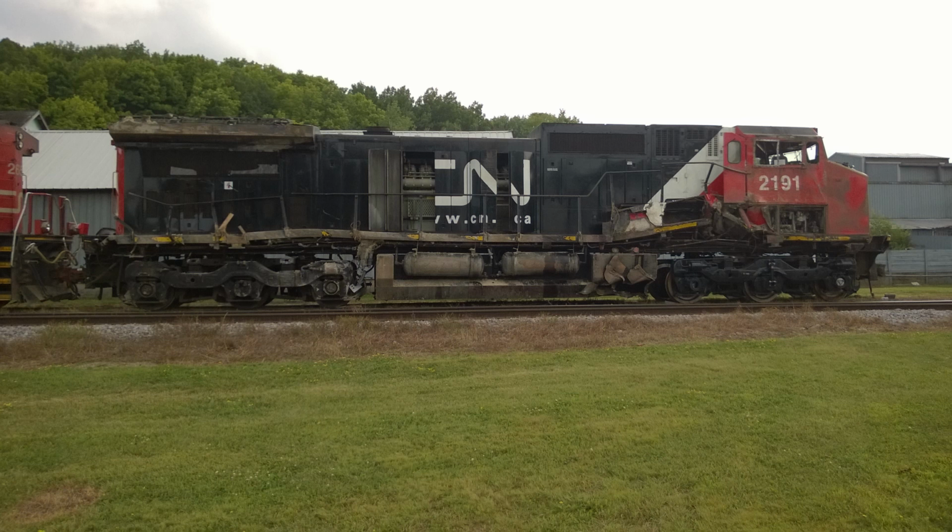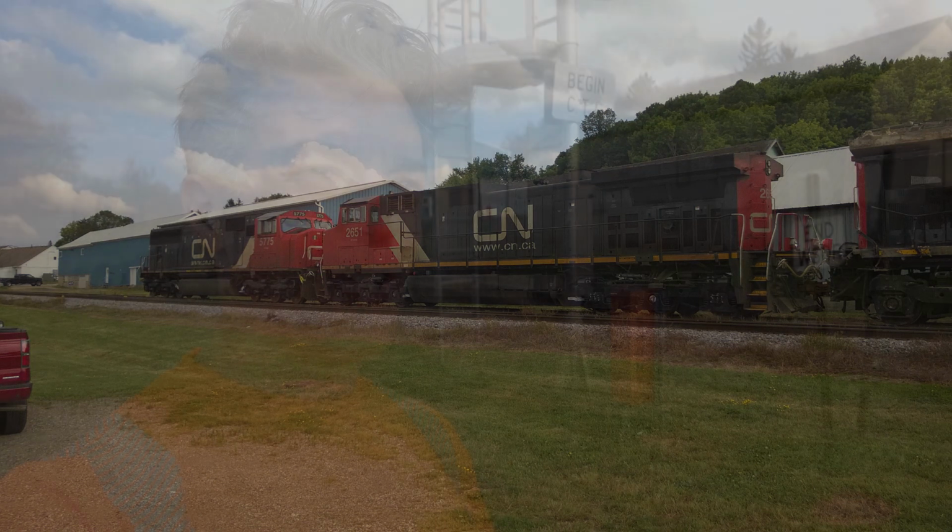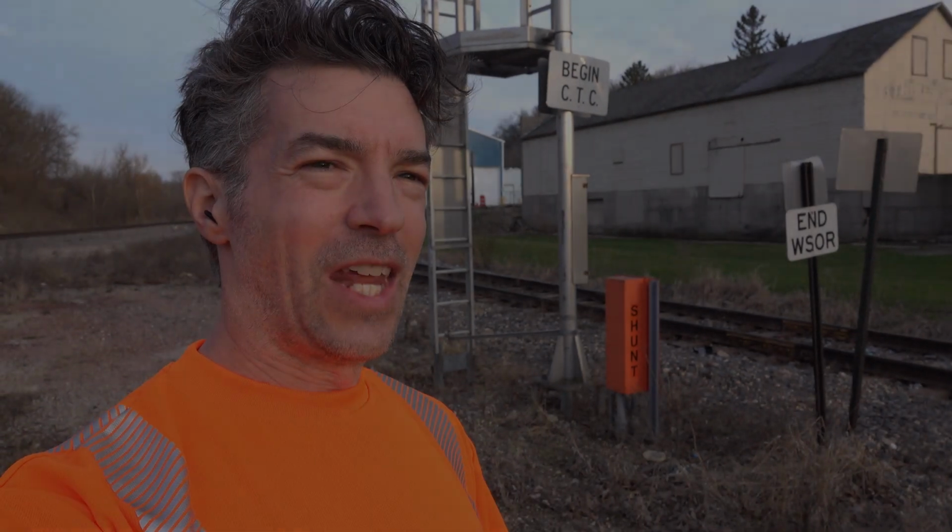So CN 2191, I believe, was in the accident and it was on its side and in pretty bad shape. But apparently it had been repaired because you're going to be seeing it roll by again today about 8 years later. I can only imagine that when you have a damaged locomotive like that, how good is it really going to be? I don't know, but that's probably what led to it being ready for the scrap pile.